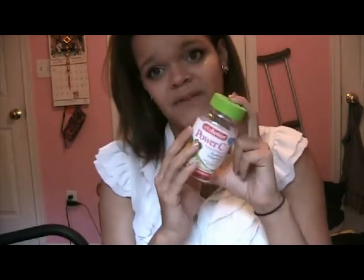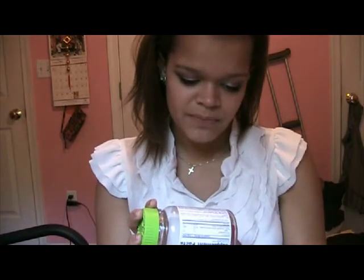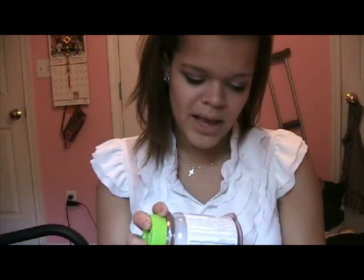If you've wanted to take vitamins for a long time but you're afraid of the pills, definitely check out VitaFusion. I don't know if they have a site. They might have a site. Yeah, nnpvitamins.com, which I will list in the down bar along with all the product names, so you can check that out if you're interested.